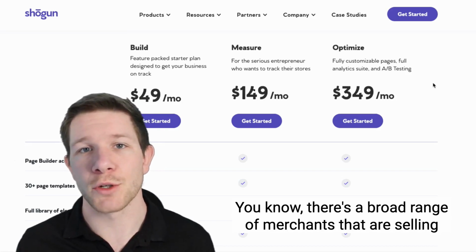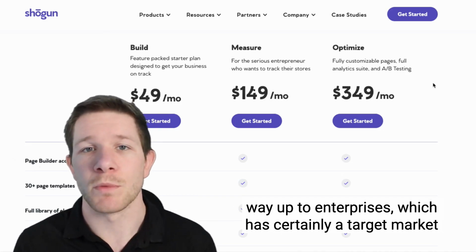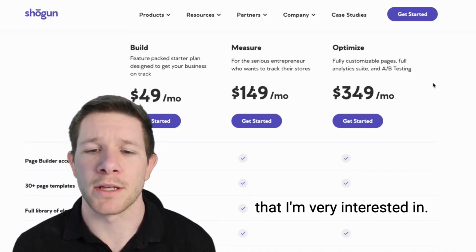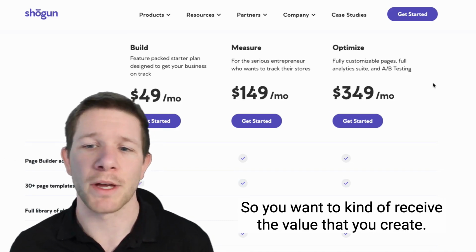There's a broad range of merchants that are selling on BigCommerce, from those that are just starting out all the way up to enterprises, which is certainly a target market that I'm very interested in. So you want to receive the value that you create.